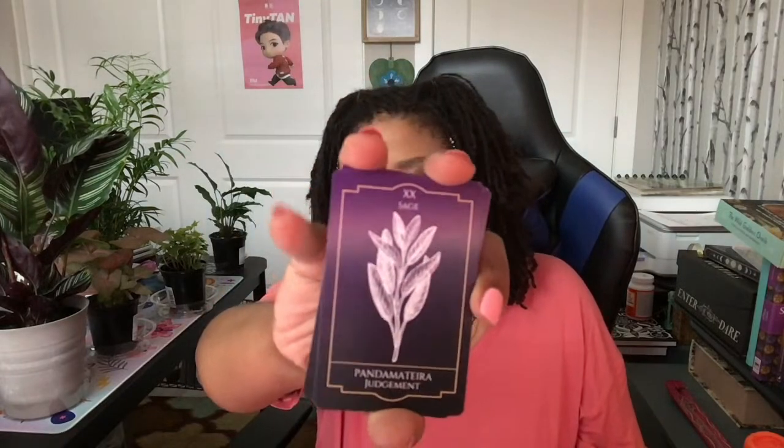But anyway, these cards made sense in conjunction with this book and this journey I'm on, especially this time of year. So I'm really excited about these cards. The Moon, Willow. Oh. Anyway, yeah, I'm really excited about this. Judgment, Sage, interesting.